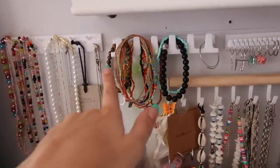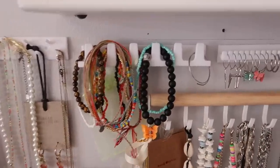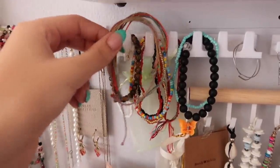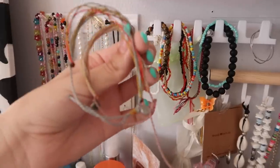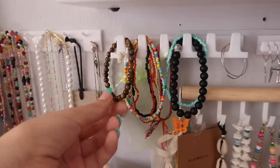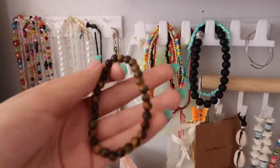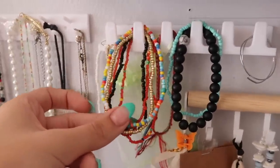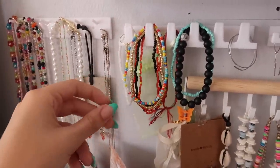And then this is where I keep my bracelets. I wear all of these all the time. I also have some silver hoops on the end. But some of my bracelets I wear every day are these Pura Vida ones. These are really cute. I love the colored strings. This is my tiger's eye bracelet I wear every day. I'm obsessed, you guys. This is my favorite. And then I just have these random ones. These are actually anklets, but I wear them as bracelets too sometimes.